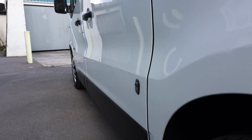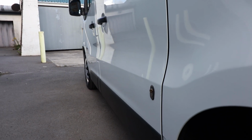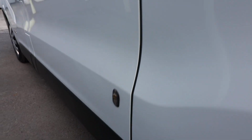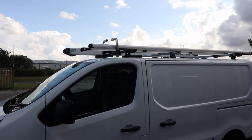And there is a couple just on this crease just here. But as I say, that is probably being quite critical for a van of this age. And this is where you can see the other deadlock there as well. The other thing which you can see is the equipment which has been added to the roof of the van.